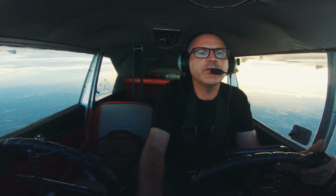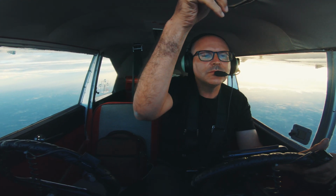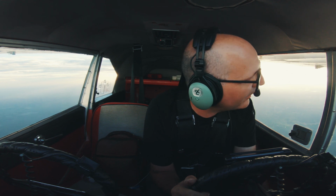Start about a 500 or 600 foot descent. Pull back a little throttle. Turn our landing light on. Strobes on.